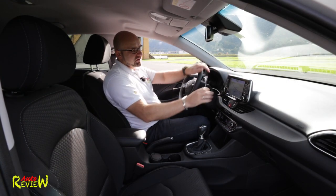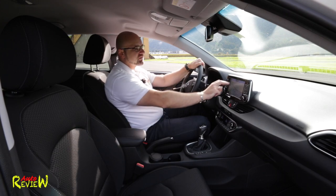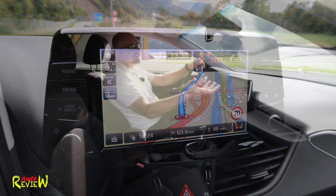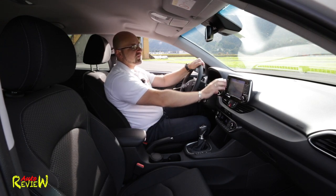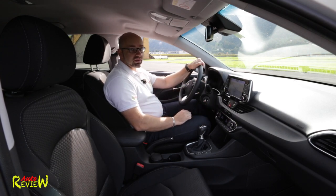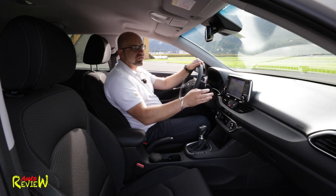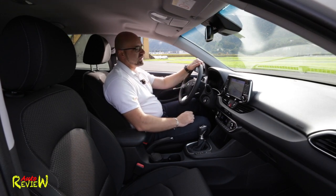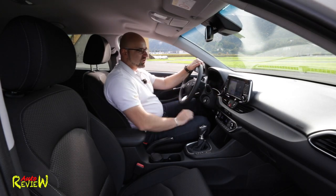And here in the middle we have the 8-inch navigation touchscreen with physical buttons on the left and right for the shortcuts, which is awesome. I love that. I'd rather have a slightly smaller screen, an 8-inch, not small. I've seen much bigger ones that appear to be a big screen, and then when you turn it on, you have the bezel around it with some touch-sensitive buttons which do not work properly. This one is very responsive, which is good. I really like it.